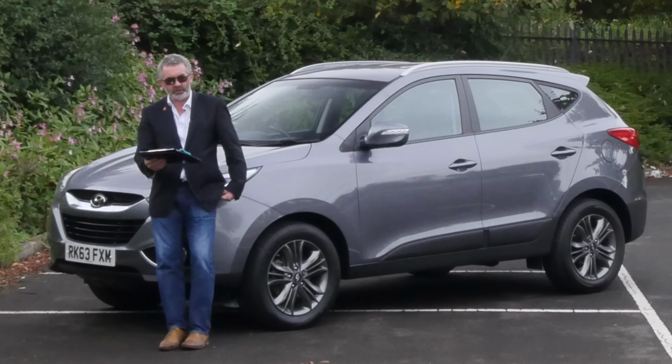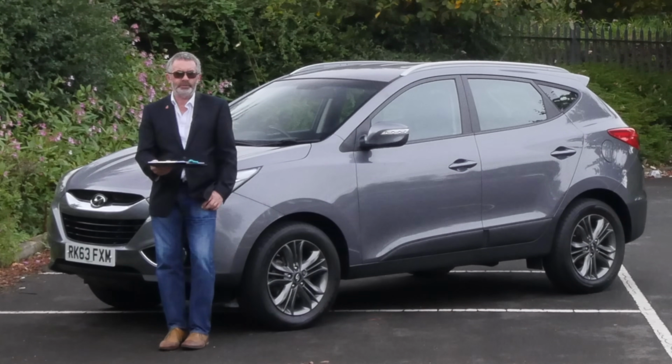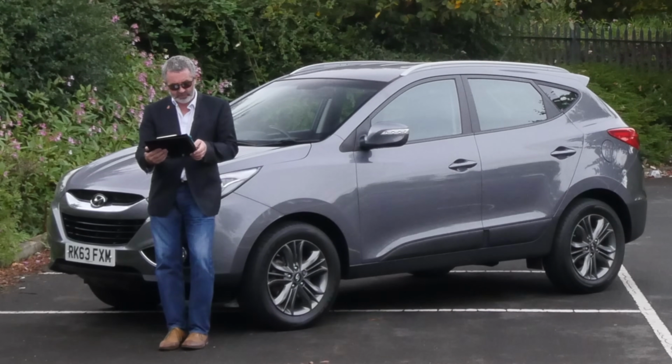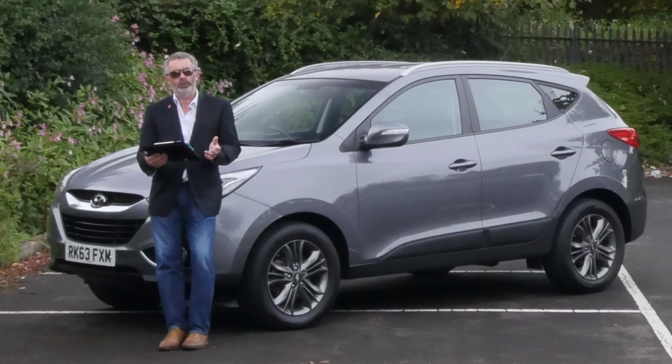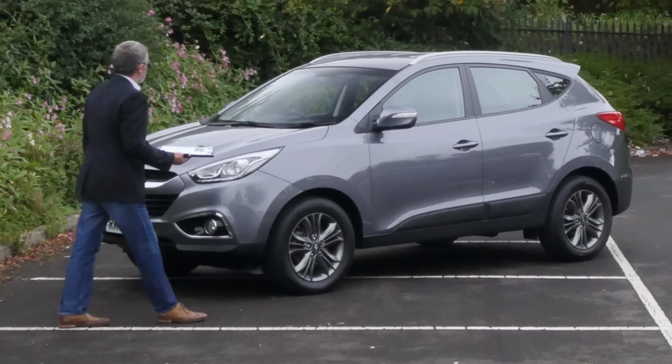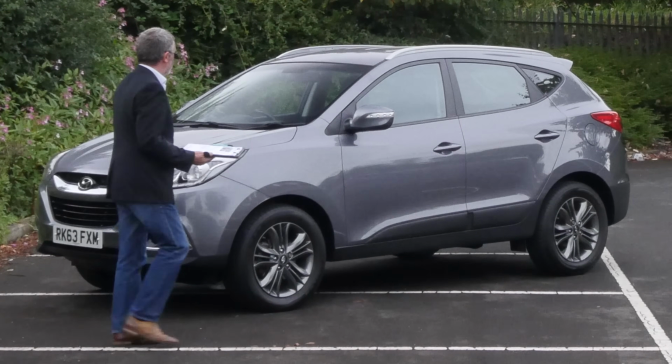0 to 60 time 12.4 seconds, and a top speed of 108 miles per hour out of a 114 brake horsepower engine. Reasonable road tax as well, 6 months £77, 12 months £140. It's MOT'd until the 3rd of November this year, but we'll do it again for 12 months before it goes out. It is finished in grey metallic with half leather and grey cloth inside.